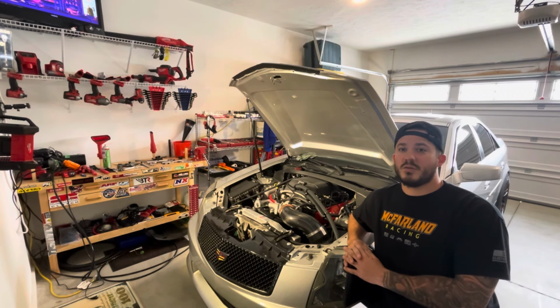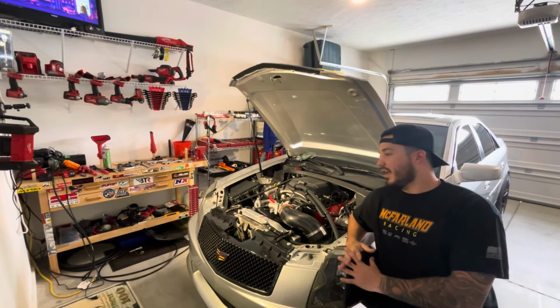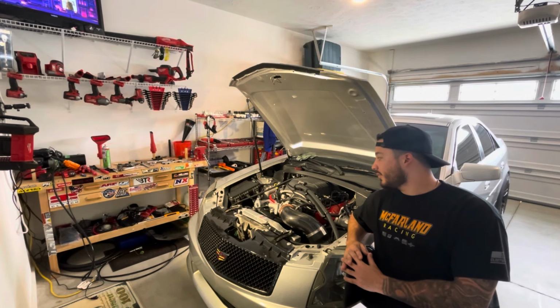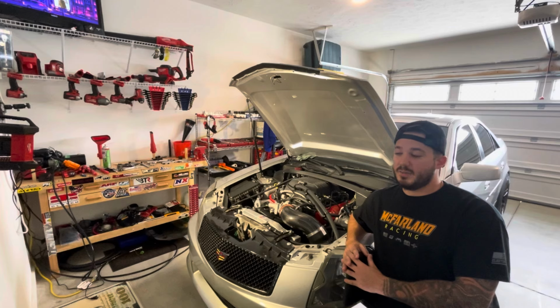And after the car was pulled into this garage, that would be the last time that it was naturally aspirated. And everything turned out great and I could not be happier.